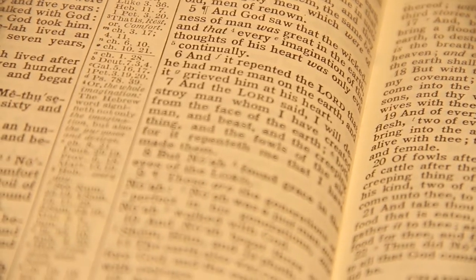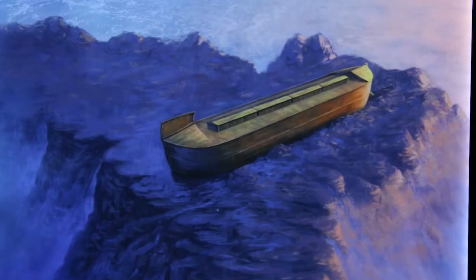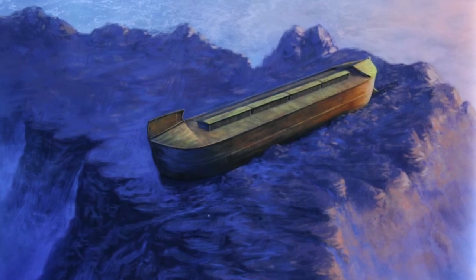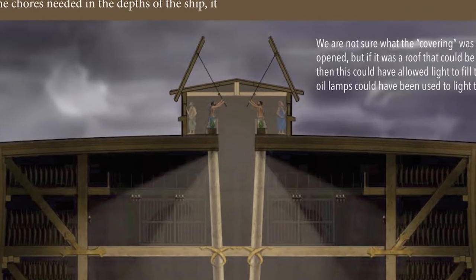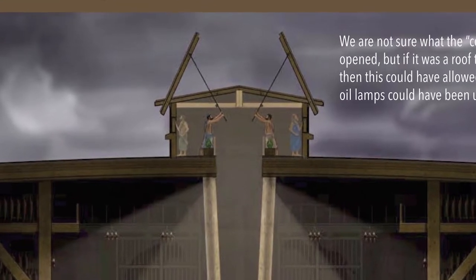Also, Genesis 8:13 may have a clue about air circulation. This verse takes place during the time the flood was ending and the water was receding from the land. It says, Noah removed the covering of the ark. Could it be that this is referring to panels that could be open and shut for light and air circulation?